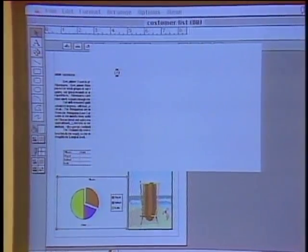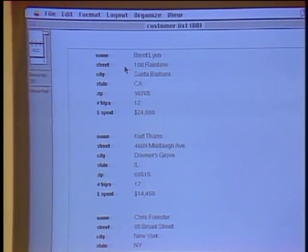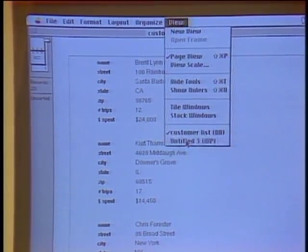What about the database part of this? Could I use that to mail merge here? Absolutely. If I liked this brochure, wanted to send it out, I could open up a customer list, say, that's a ClarisWorks database. This looks a lot like our FileMaker Pro. And if I wanted to do a mail merge, I'd customize that brochure with these names and addresses.